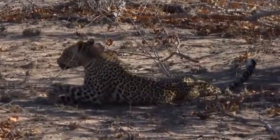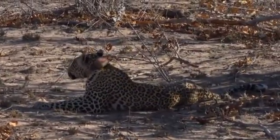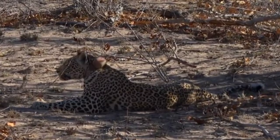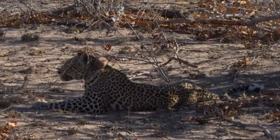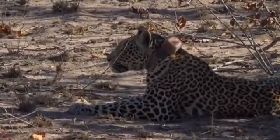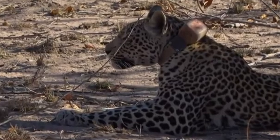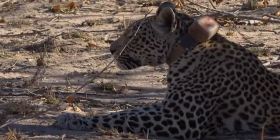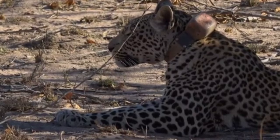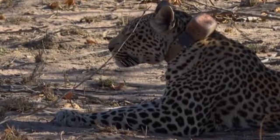Looks like he's gonna change position, maybe. Yeah, he's just moving out of the way of that stick. Lying in the cool sand. Stretching his way out there. He's now a little bit more alert than he was. Leopard, they eat a little bit, come down the tree. They hardly ever sleep in the same tree that they feed in.